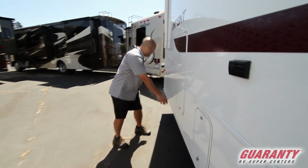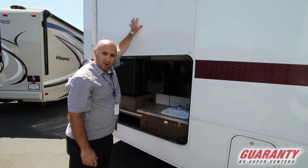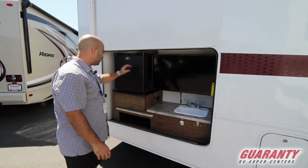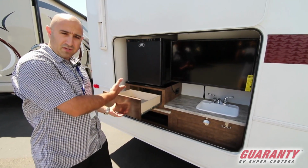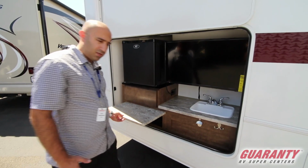As we go around a little further, the real crown jewel of this coach is going to be this massive outdoor kitchen. This is one of the best equipped outdoor kitchens in the industry. You do of course have a small refrigerator in there. You can fit lots of drinks in. You do of course have storage out here for utensils and silverware. Little cutting board there to get food and everything prepped.